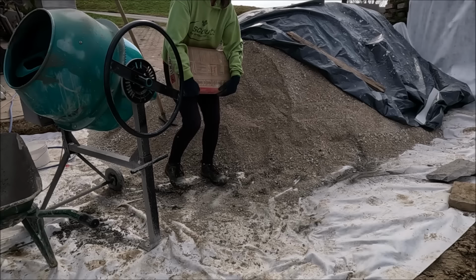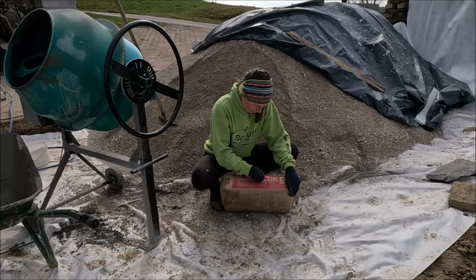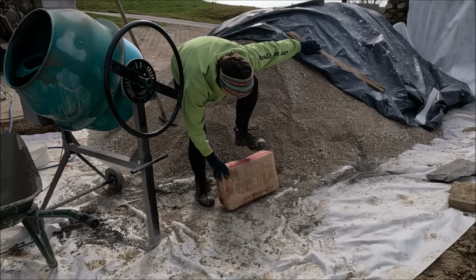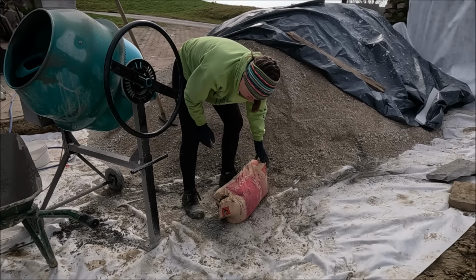I got here one old cement from last season. It's like one big rock. Let's see if I can smash this and still use it. It's gonna be like having rocks inside already. I think it's gonna be fine.